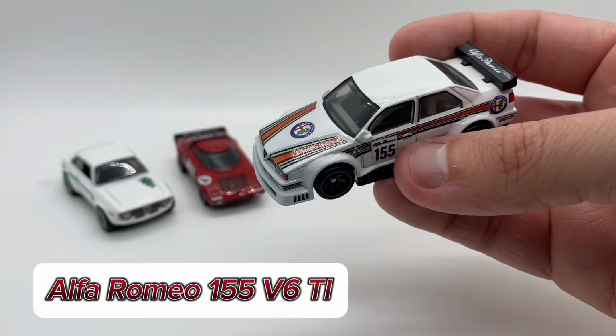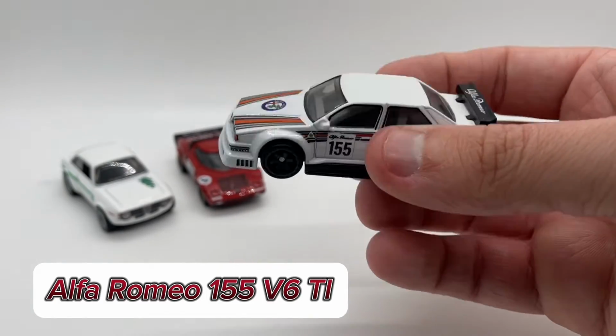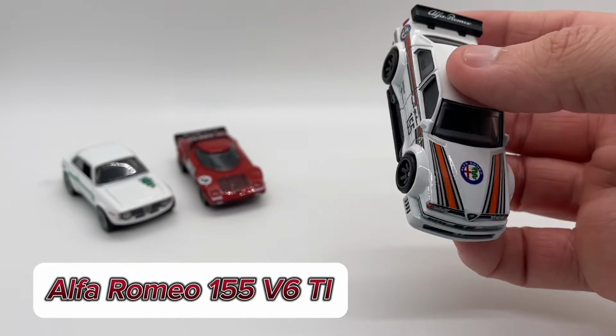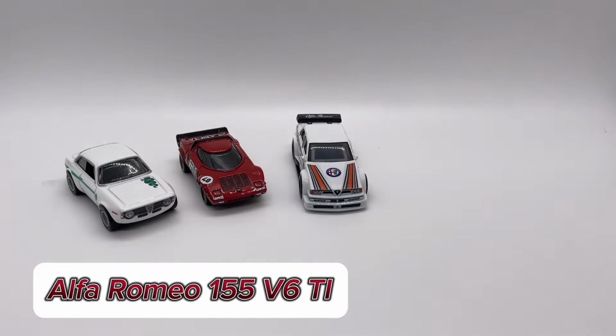It fits in pretty good with the line, just because this is a pretty unique Italian race car. I still think there are probably better options that they could have gone with if they really wanted to, but I am by no means mad about that one at all.